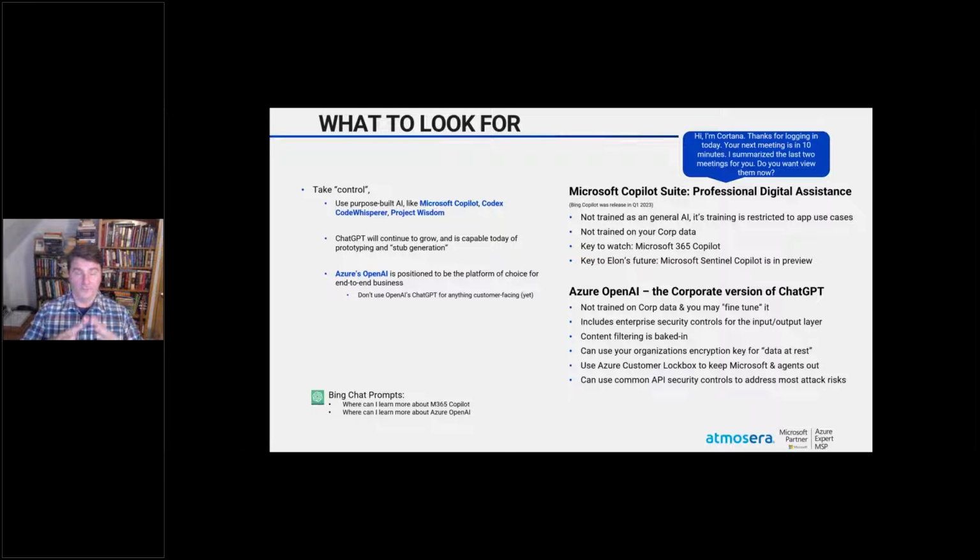The more focused the AI service, the less attack surface it has. The less you're exposed to both accidental loss or intrusion and purposeful. So smaller is better, simpler is better. Not to mention, the consumer grade is based upon the entire internet. So you get a lot of misinformation, a lot of noise in the answers, but that's not true in these purpose-built options that are coming.